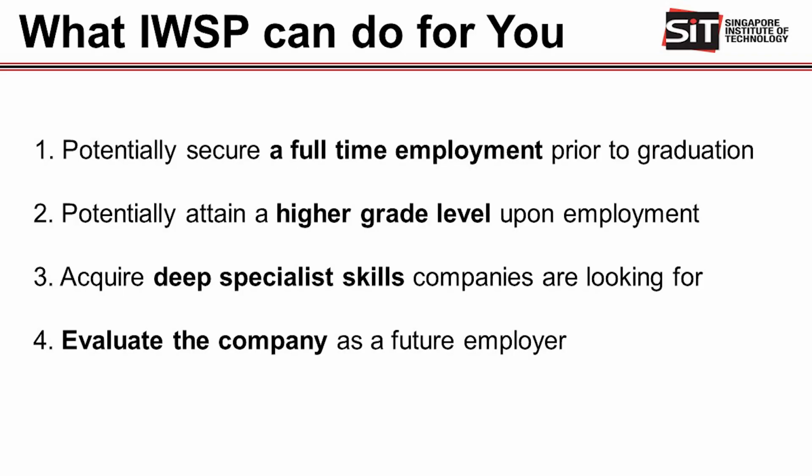So what can the IWSP do for you as a student in our program? It can potentially secure a full-time employment for you prior to graduation. This has certainly been the case for some of our previous graduates. You can also potentially attain a higher grade level upon employment, sometimes in the same company, sometimes in a different company.